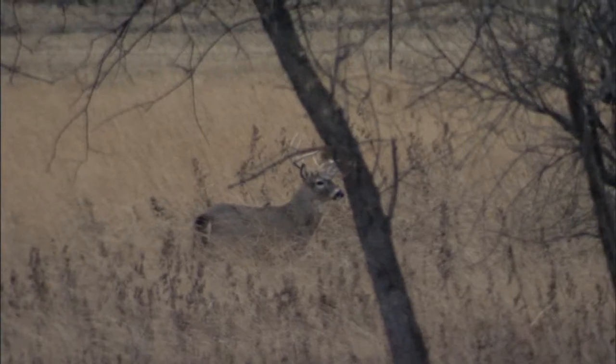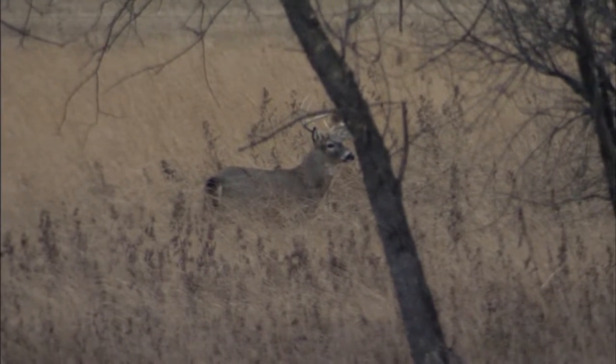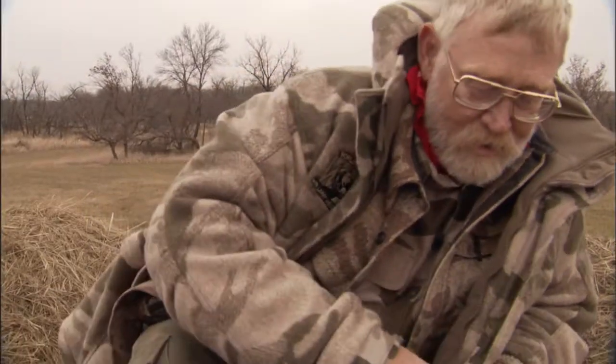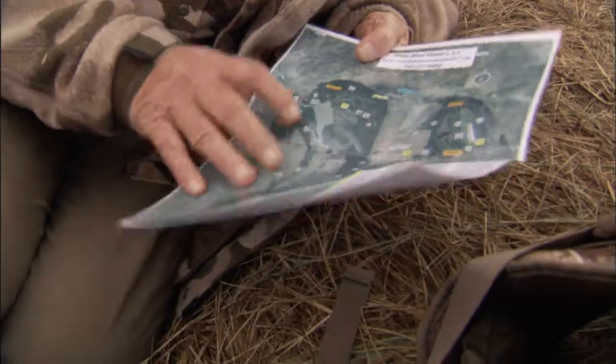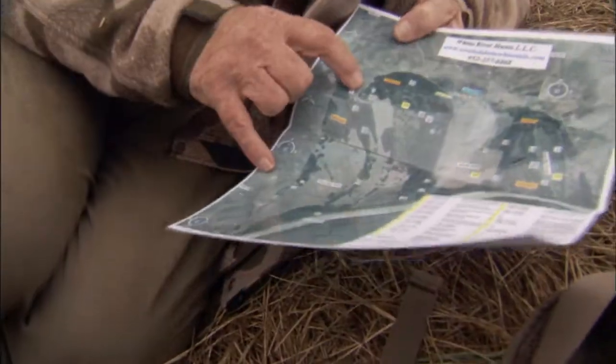First afternoon they were here. We're just scouting this afternoon. I knew Rich had it set up to where essentially he gave you a map and he says, okay, I got hunter here, hunter here, hunter here. The rest of it, it's up to you.